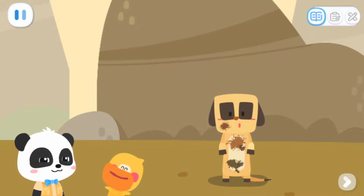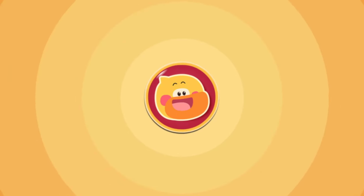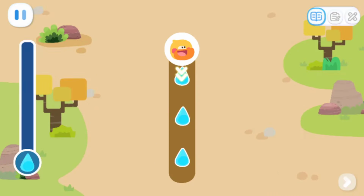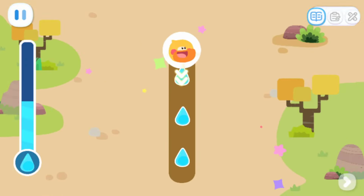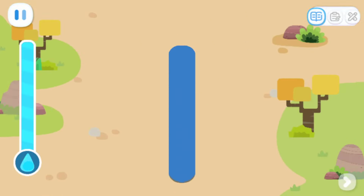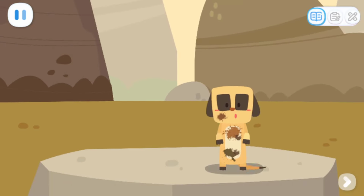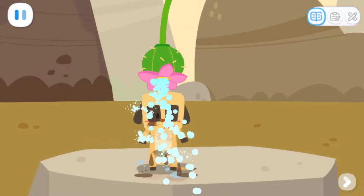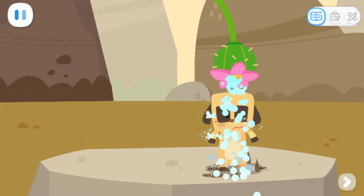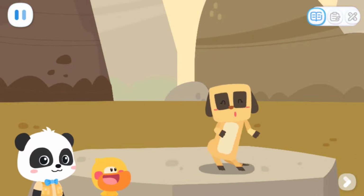Meerkat is dirty. Let's help it take a shower. Good idea. Let's go find some water. Go. Write the number one and collect water. Let's collect some more water. One. A meerkat. Let's give him a bath. One. Yeah. Let's go see some other animals.